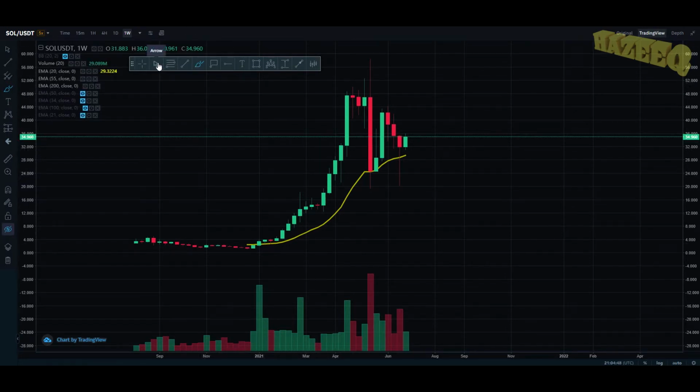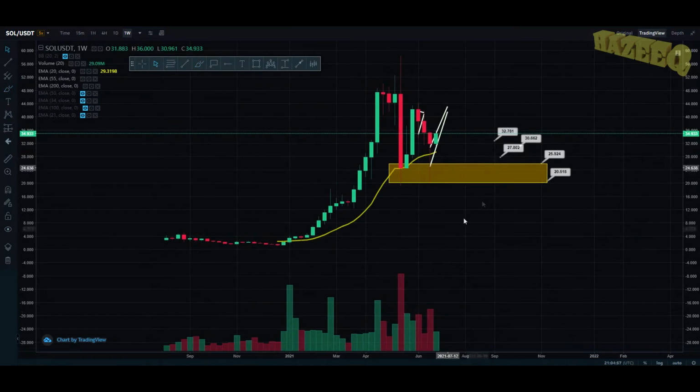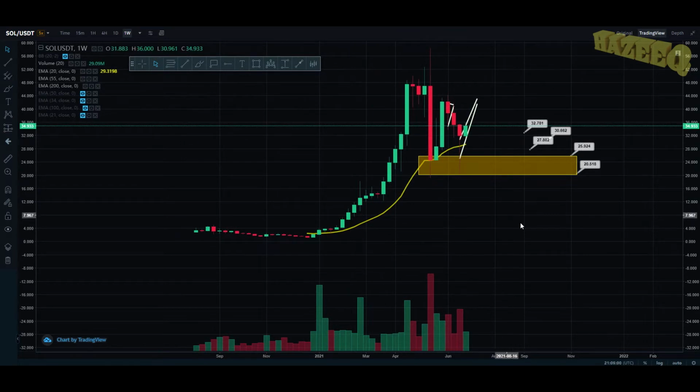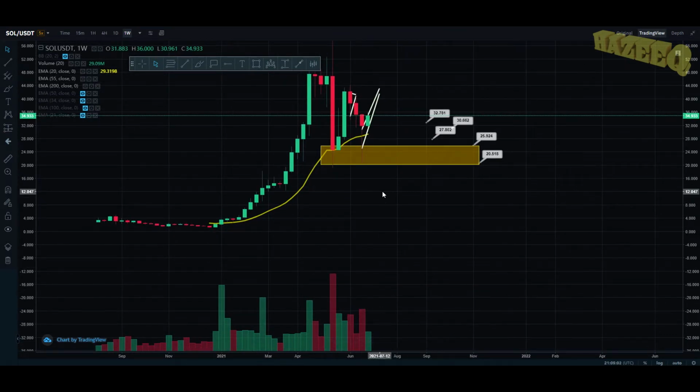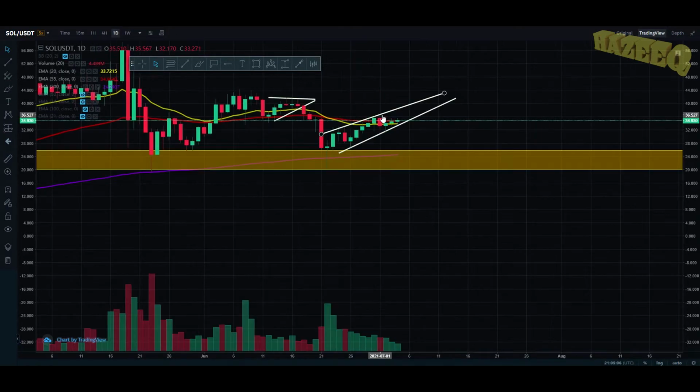But now we are on the weekly, and I'm going to bring back my drawings, and I'm still confident that Solana is going to have a retrace because we do have a bearish pattern. We do have some divergence with the volume. And yeah, we're just going to jump into the daily chart at the moment.